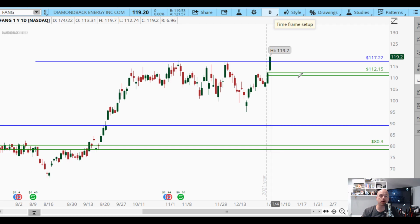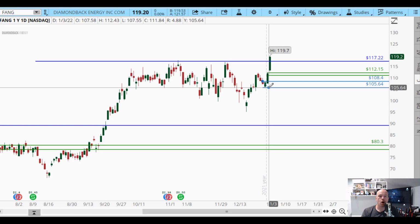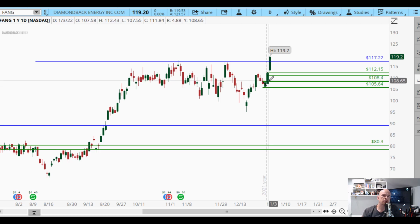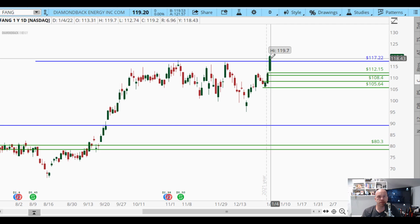If you don't love that one and you're more of a swing trader, you can wait all the way for the origin of this move higher. Now, I will say that these levels both have some validity to them because they got us to a new high, and that's really the main reason.